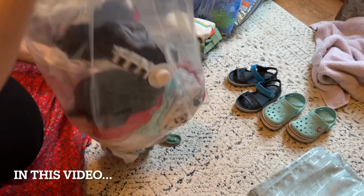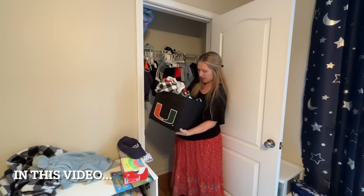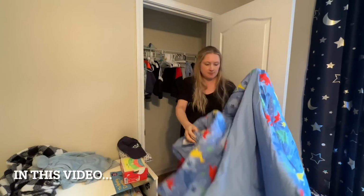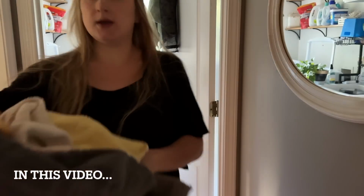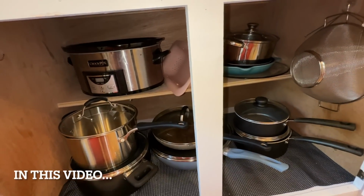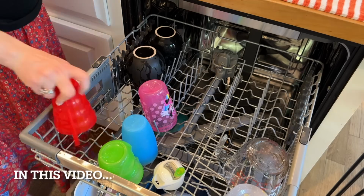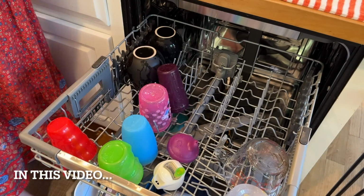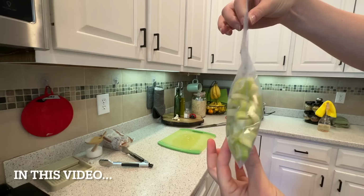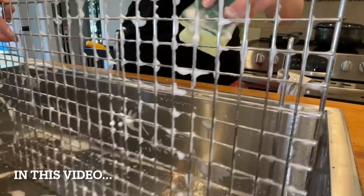In today's cleaning, organizing and decluttering video, I will be decluttering my 2-year-old son's closet. I'm sure he's got some more clothes to donate to my twin boys who are about to be born, and I'm still running around like a chicken with no head trying to finish all of the projects that I put on my to-do list. So we're going to organize his closet, tidy up his room a little bit, make sure that we understand what's going on in his dresser, then we'll switch to the kitchen and clean up that space as well.